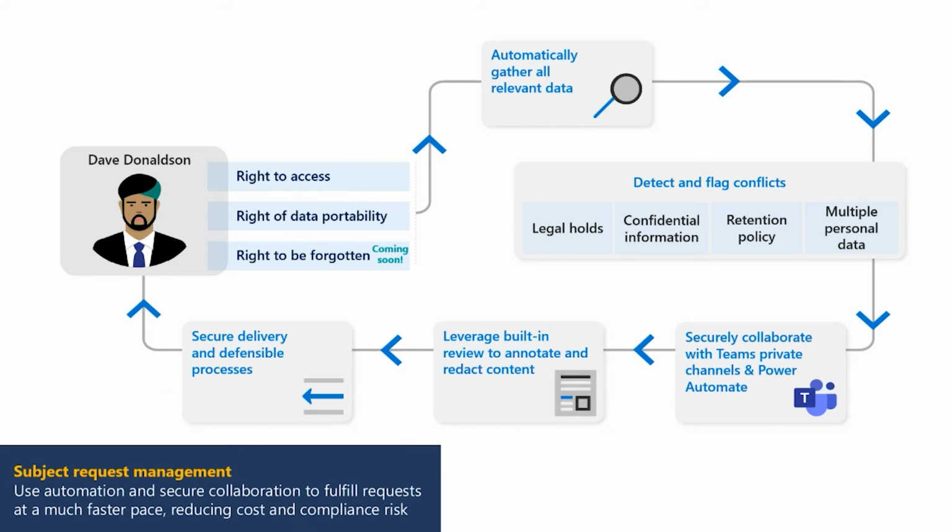It then allows you to create a secure Teams channel. Actually, it creates it for you. And we heard a lot from customers that it's really hard to securely collaborate, and you tend to create more personal information copies when you're collaborating. So we create a private Teams channel in the backend that can be used to collaborate to respond to the request. We also have built-in extensibility with Power Automate.